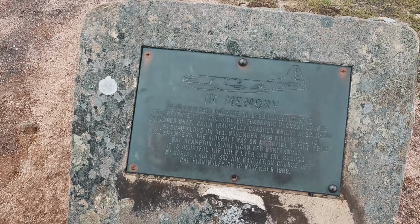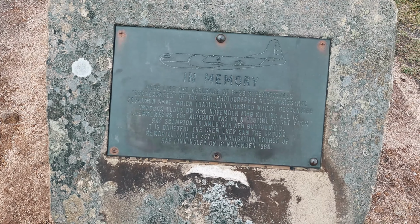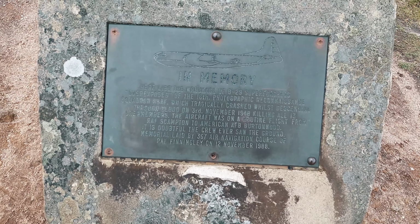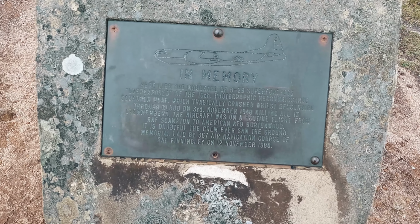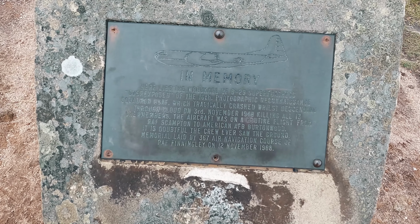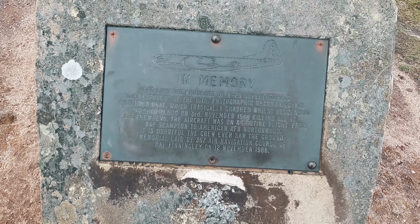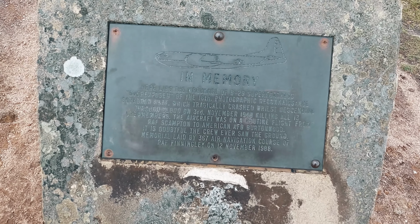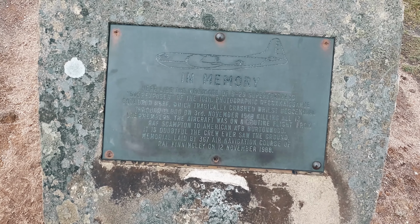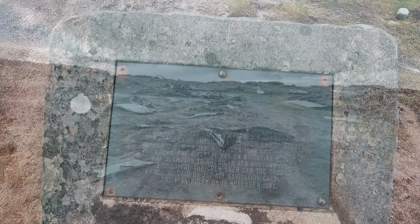Now at the memorial. In memory, here lies the wreckage of a B-29 Superfortress of the 16th Photographic Reconnaissance Squadron USAF. Tragically crashed while descending through cloud on the 3rd of November 1948, killing all 13 crew members. The aircraft was on a routine flight from RAF Scampton to American AFB Burtonwood. It is doubtful the crew ever saw the ground. The memorial was laid here by the 367 Air Navigation Course of RAF Finningley on the 12th of November 1988.